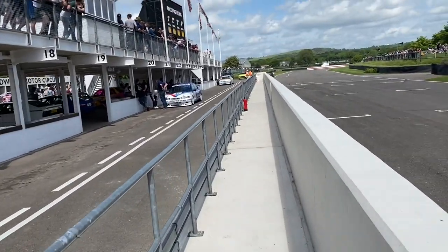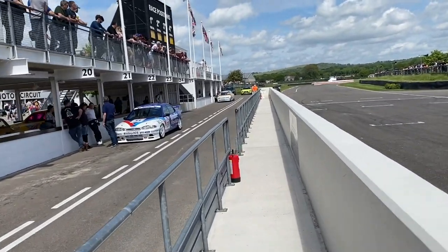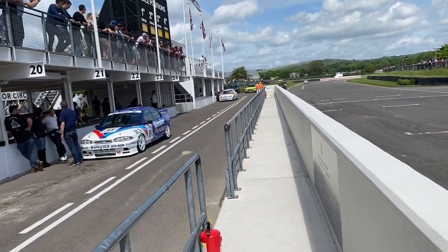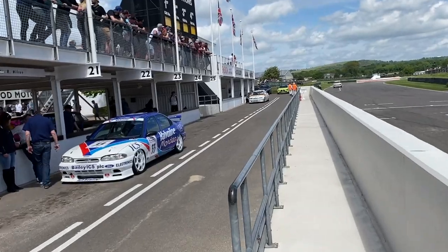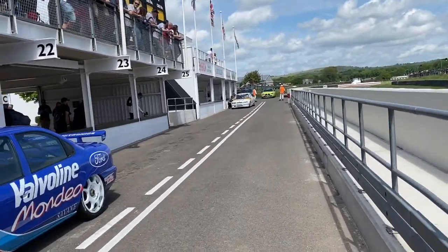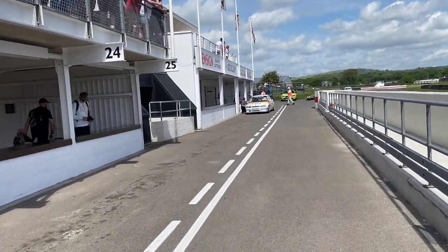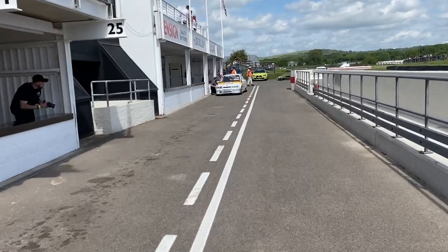So it looks like we've been pulled in. I would have thought it was down to noise, because noise regulations here are very, very strict. Something like 101 decibels at full chat, and we way exceed that. So I think they've pulled us in. We have been driving off the limit, as you probably saw down the home straight. So we'll see whether they're going to let us back out later on.